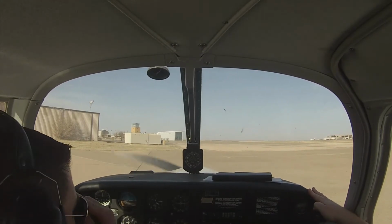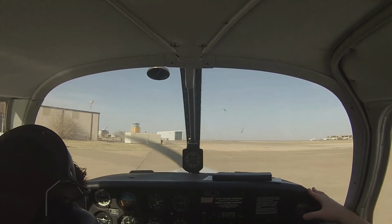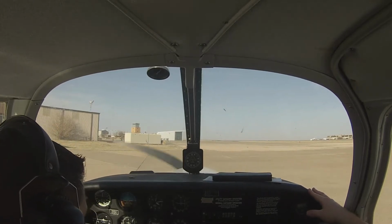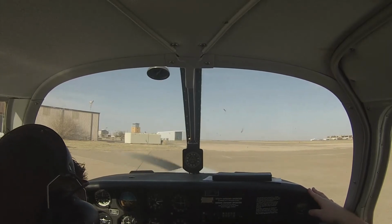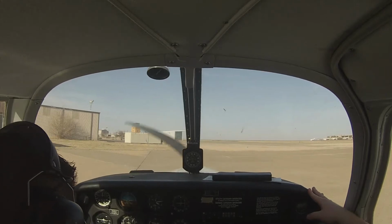Visual approach in use. Landing runway 35 left. Simultaneous approaches are being conducted to converging and parallel runways. Taxiway may be closed north of taxiway Tango. All departures contact ground, combined with tower on 120.5 for clearance and taxi instructions. Advise on initial contact you have information Alpha. Alpha's still current. I've got Alpha.